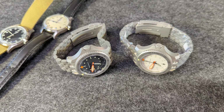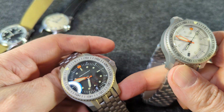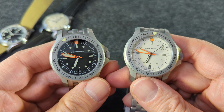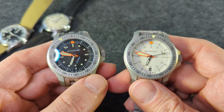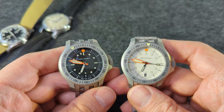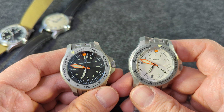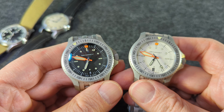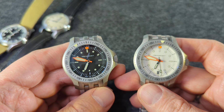Hey everybody, today let's take a look at both dial variants of the Timefactors Dreadnought PRS 52. So if you haven't heard of Timefactors, or Smiths maybe, it's a British watchmaker that's been around for a very long time, maybe even in some ways the first micro brand. It's kind of hard to say, but they've been making watches since around the year 2000.